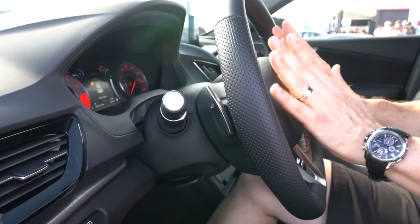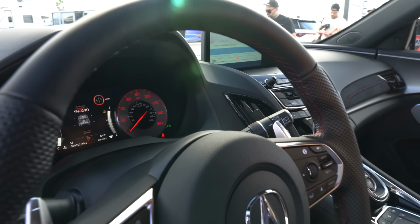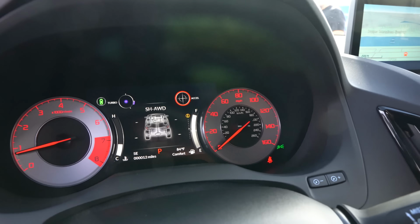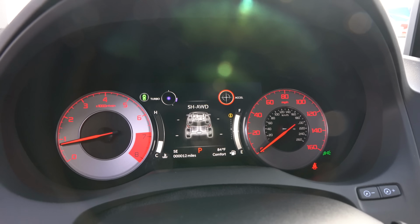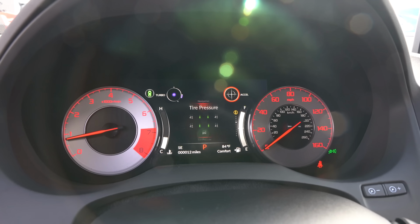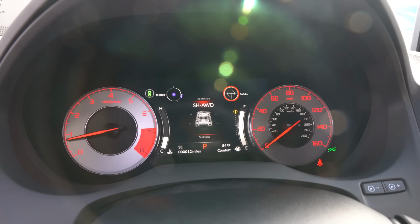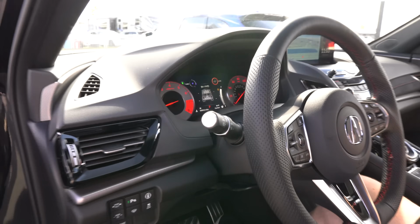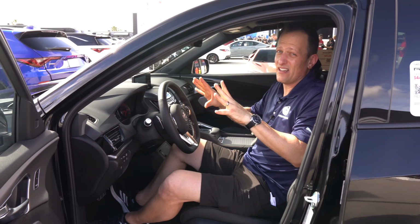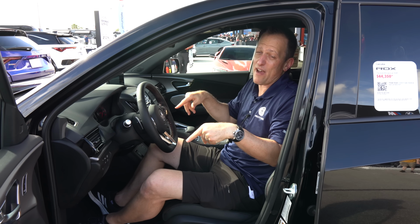It is a manual tilting and telescoping steering wheel, but what I love are the gauges. Aluminum tachometer, speedometer, and then the digital gauge in the center, G meter, boost meter, tire pressure, everything that you could want, and they're backlit LED. Plus you have a head-up display in here, so they got you covered technology-wise. Maybe they don't have a touchscreen, but they have everything else.